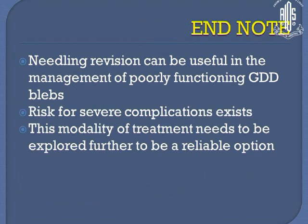So, to end, needling revision can be useful in the management of poorly functioning blebs. The risk of severe complications does exist, but this treatment modality needs to be explored further. However, it can be tried in cases before suggesting a second surgery.